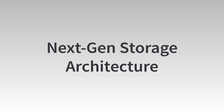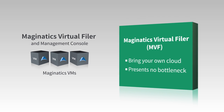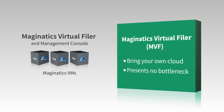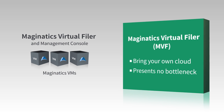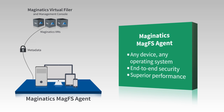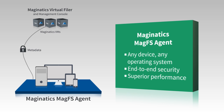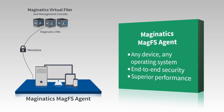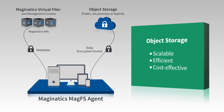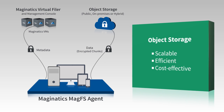MCSP is comprised of three components. Its heart is the Maginatics Virtual Filer, or MVF, a software solution that resides in your data center or the cloud, depending on your preference. MVF is the brains of the platform. Second, Maginatics provides native agents for a wide range of operating systems and devices. These agents perform much of the heavy lifting in the system, including end-to-end encryption and WAN optimization for superior performance. The third component, chosen by you, is the object storage, a low-cost, easily deployed storage tier supporting billions of objects per namespace.